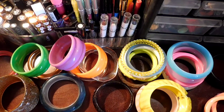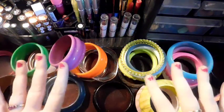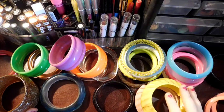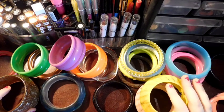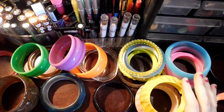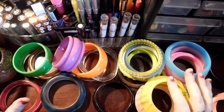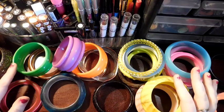Like I said, this ain't all of it because I have wooden bamboo bangles that I did not put here. I have metal ones that I did not put here. And there was a couple more that I did not add to these. But anyways, I hope you enjoyed this collection. Like I said, I wasn't trying to brag at all. This just shows the stupidity of how somebody hoards stuff. Basically, is what this is. Not a bragging video, just a hoarder's video.